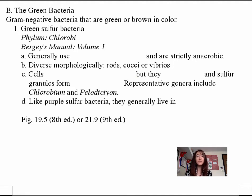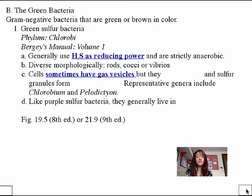And yet, they live in the same environments, or at least just slightly subsurface of the purple sulfur bacteria, where they too use hydrogen sulfide as their reducing power to donate to their photosystems. They live as well using anoxygenic phototrophy. They're also diverse, seeing various shapes ranging from rods, cocci to vibrios. They sometimes have gas vesicles, but not as commonly, and they do lack flagella. So their sulfur storage granules are not usually visible internal to the cell, so you might differentiate them from purple sulfur bacteria in that way. Sometimes they will store the sulfur outside of the cell rather than inside.